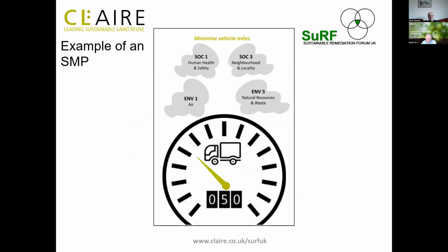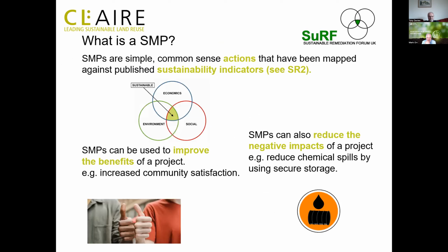So what is a sustainable management practice? Again, building on what Mark was saying, these are easy wins. Going back to the indicators that I mentioned, we've mapped lots of easy wins against the SURF UK indicators, the 15 indicators. Where you can see SOC 1, SOC 3, Environmental 1, Environmental 5, they are the indicator headlines. For example, if you minimized your vehicle movements across your site and you made that a company procedure, you are meeting these headline indicators. You can start mapping them. So sustainable management practices are simple, common sense actions that can be mapped against the SR2 report.